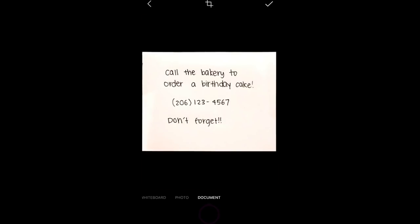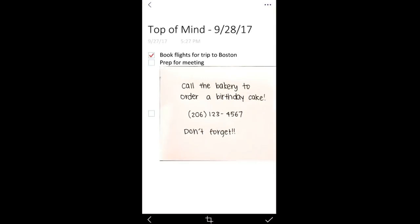So it will actually recognize the edges of the image as long as you don't have an adapter in the way. And it will clean up that document for you. So it makes it really easy, add it to my notes.